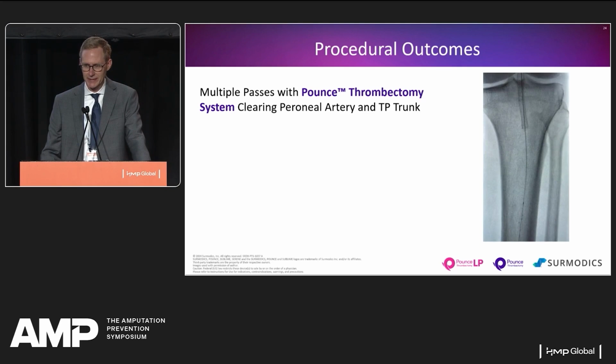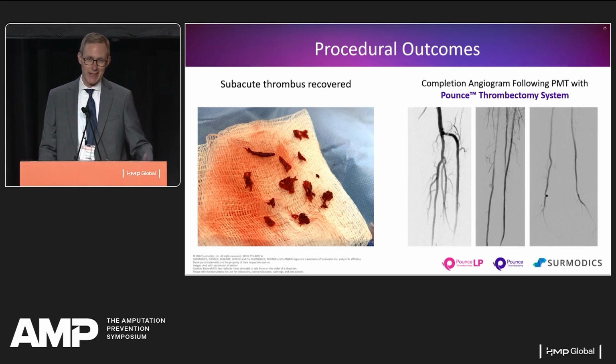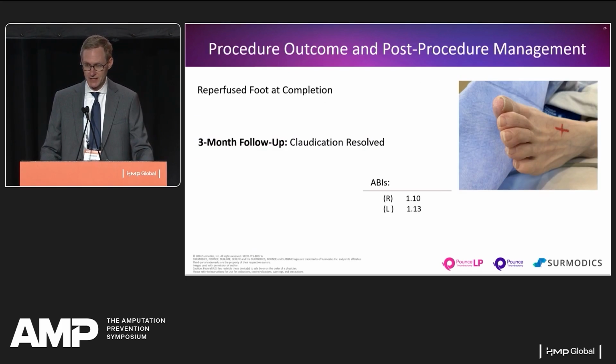So we targeted that next. On the right is a video depiction of how this goes. That's me pulling those 2 nitinol baskets through the tibioperoneal trunk. You pull it slowly, you pull it into the funnel, and then you take them out together. This now subacute thrombus is what we recovered from this gentleman. The completion arteriogram is seen on the right side. Fortunately, there was no distal embolization from either the event or the procedure itself.